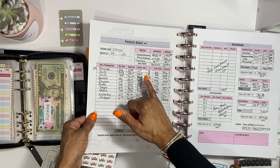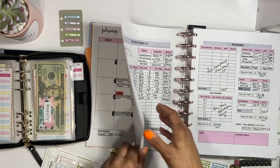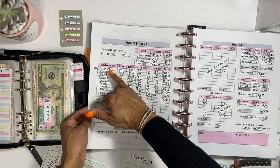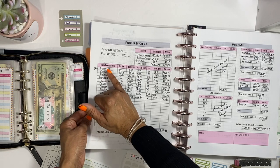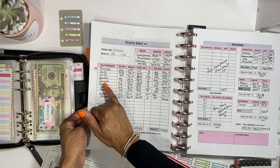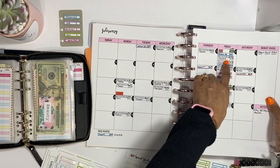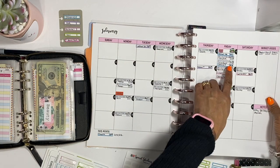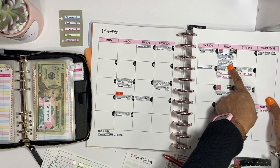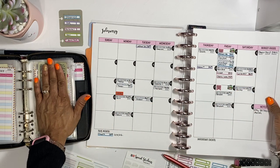So basically, the bills that come out, like the Amazon, the Geico, y'all, I lost my train of thought. Amazon, Geico, I am so sorry. Wells, daycare. On this day here, on Friday, we have daycare coming out. So this right here is a no spend, not just because we have bills come out, but because we have items that I purchase out of my cash envelope wallet.